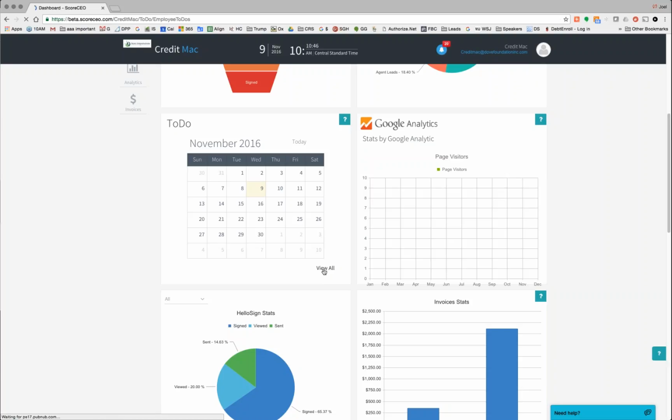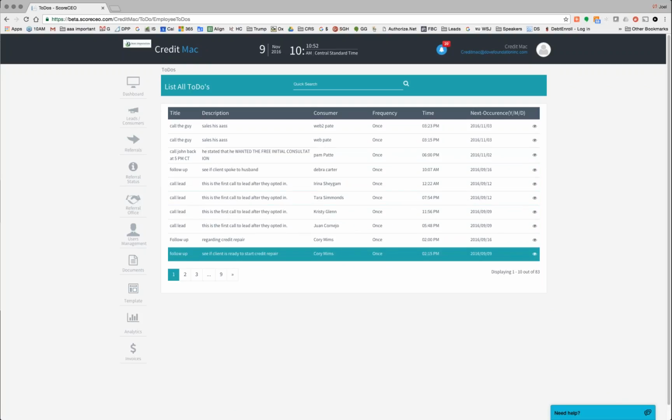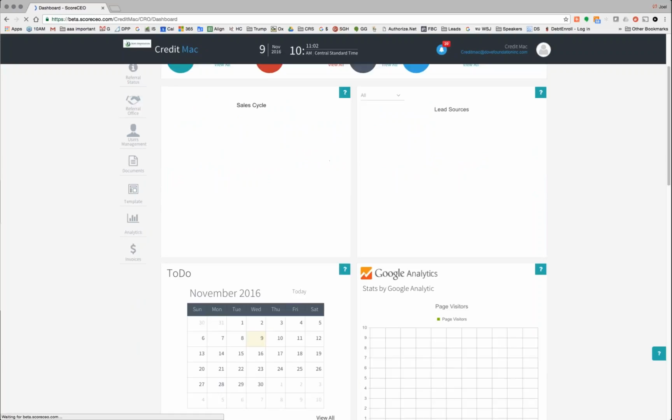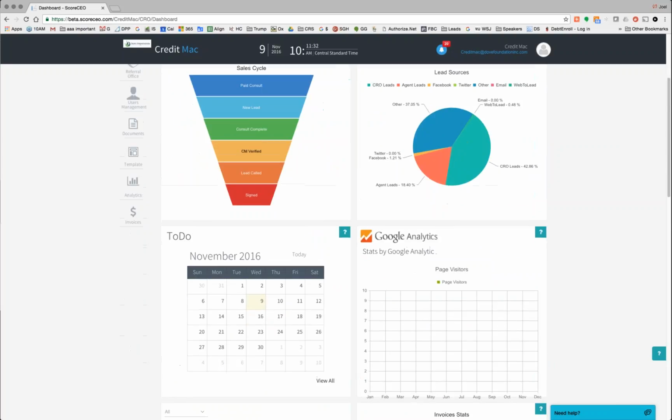Now, to view all of them that this guy's got, this is the list of to-dos that have not been done yet. Once an action is taken in the system, like a new lead signs up, the salesperson that is assigned to that lead automatically gets a to-do in their calendar, and they also get a reminder or notification via email that they've got a new task. Those new tasks can also be set up with reminders, which also come via email.